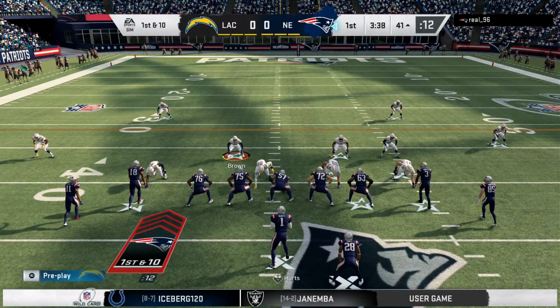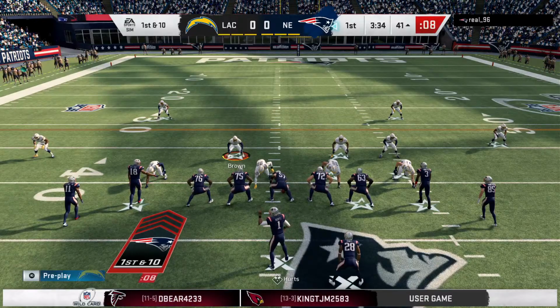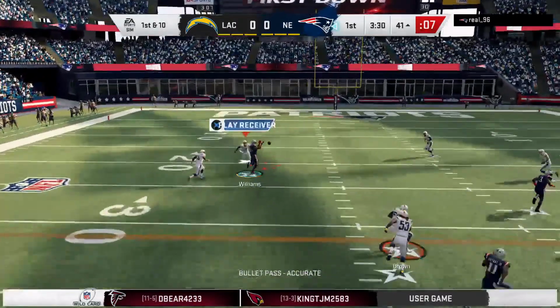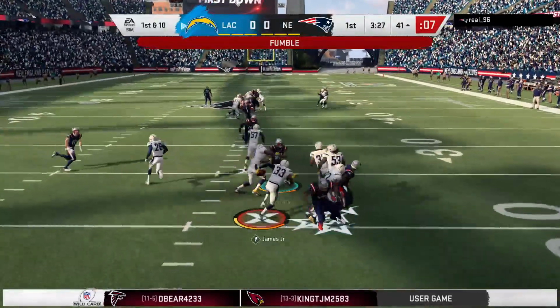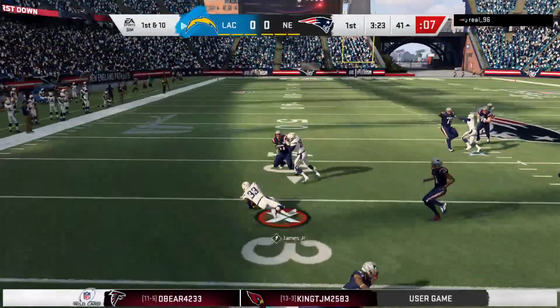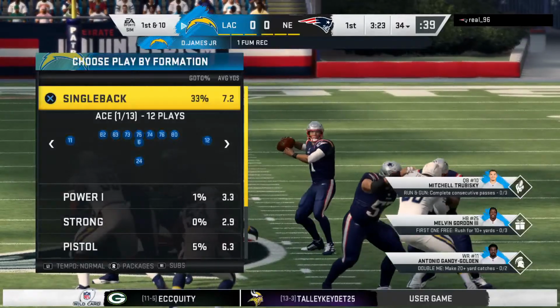It certainly was, because he allows the blocks to set up in front of him. And if that continues, it could be a long afternoon for those guys trying to play some defense. They'll set up a throw. That's complete to Williams out of the backfield. Williams loses the football and it's picked up by the Chargers. And the return will be stopped at the 34-yard line.